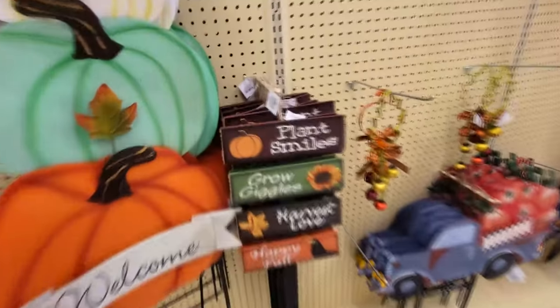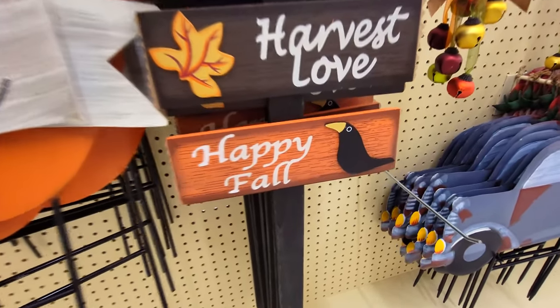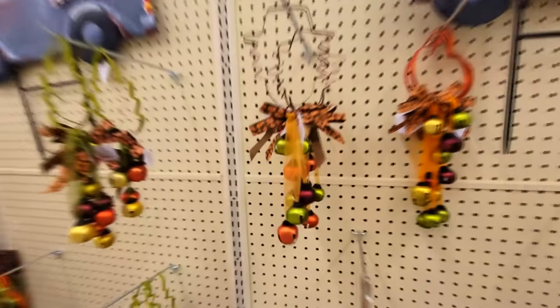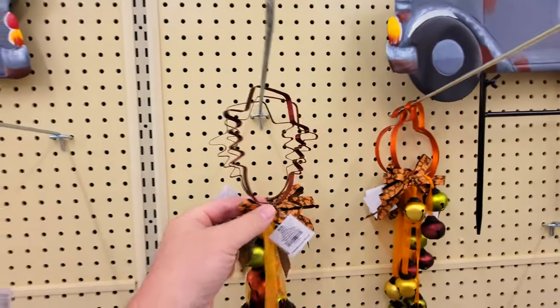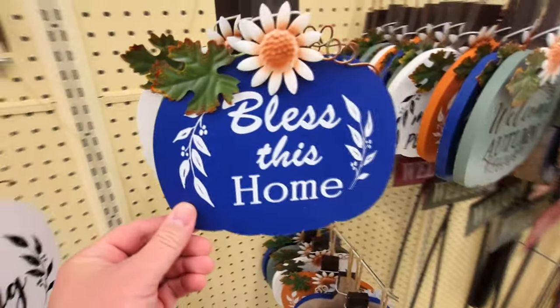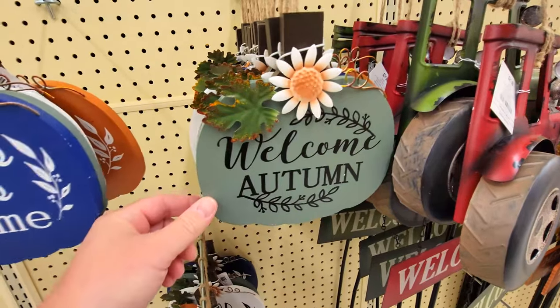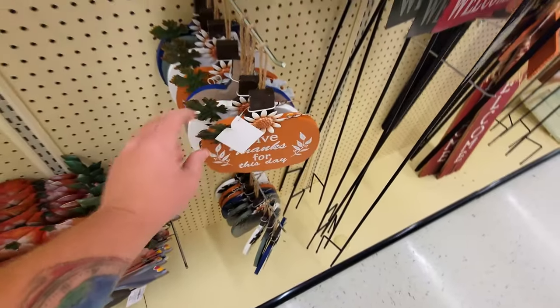What is this? Plant smiles, grow giggles, harvest love, happy fall. Hello, Mr. Bird. Oh, look, they got the Halloween bells that you hang on your doorknob. That one's shaped like a pumpkin. What is this? Scarecrow, maybe? And a leaf? Okay. Good morning, pumpkin. Bless this home. Welcome, autumn. What's this? Give thanks for this day. I'm thankful for you, pumpkin.